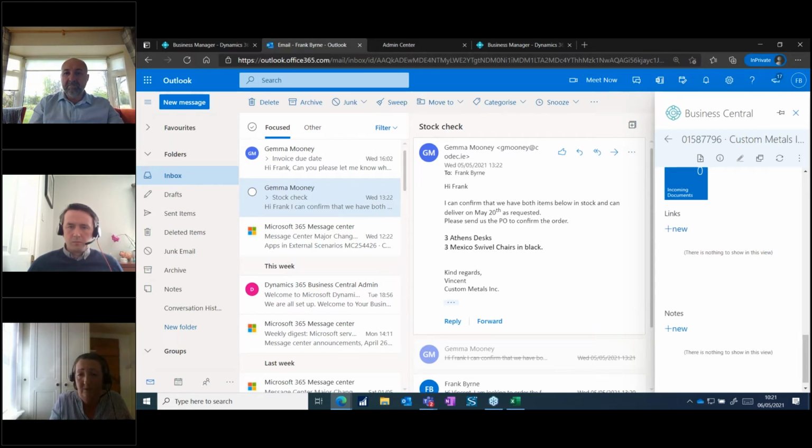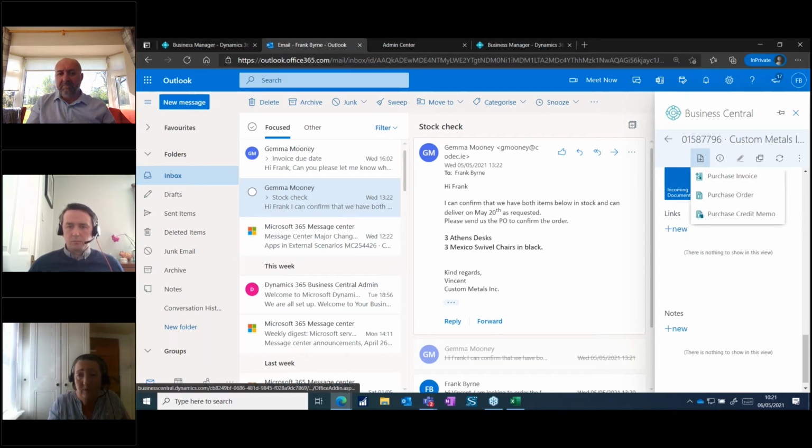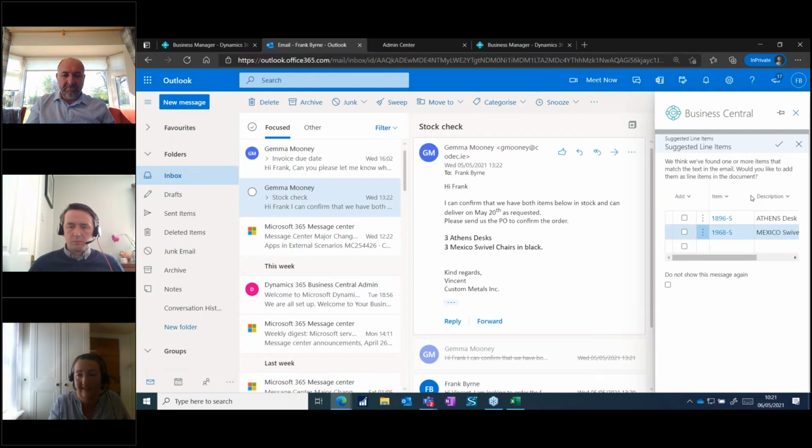So in this particular case, our email is querying with the vendor if we have certain items in stock and if they'll be ready to be delivered on May the 20th. And then the supplier asks us to send a PO to confirm the order. So that's what we're going to do. We're going to create a purchase order. We can do that from within Outlook. So simply coming up here and clicking purchase order, I'm creating a new purchase order within Outlook.